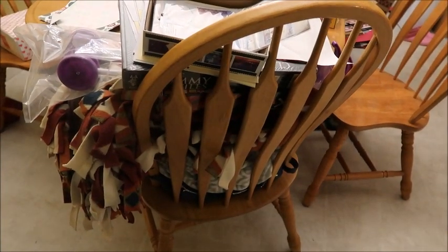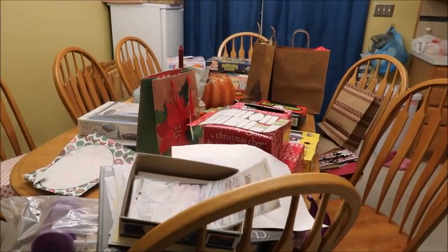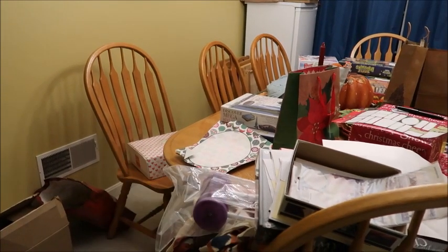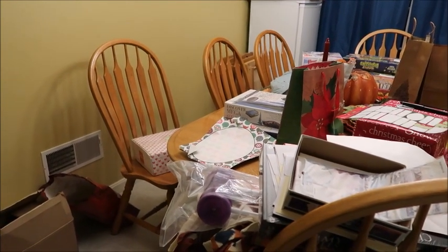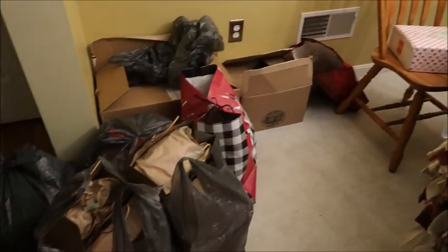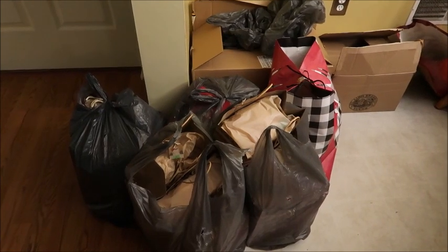So there's blankets for them, and then this is some of the kids' stuff, and then you can see right there is my yarn advent calendar. I've been good, haven't opened it yet. And then there's this. This is some of the things that are already bagged.